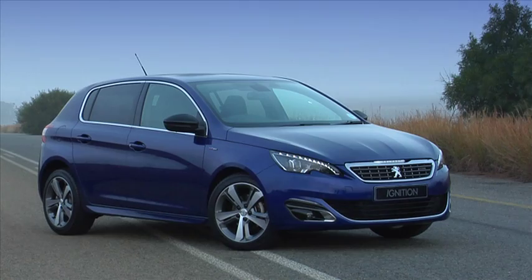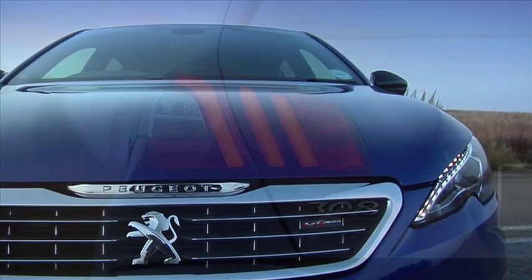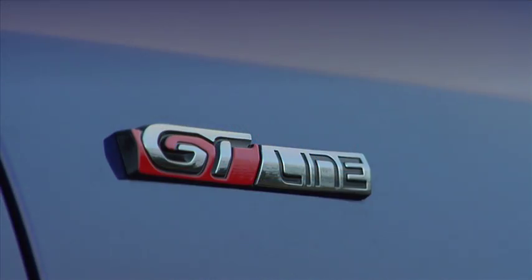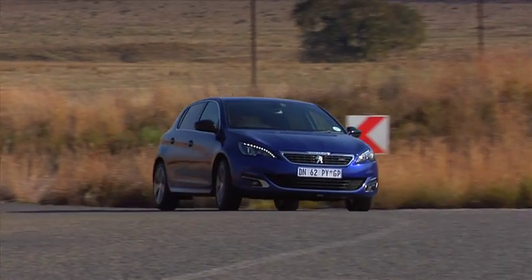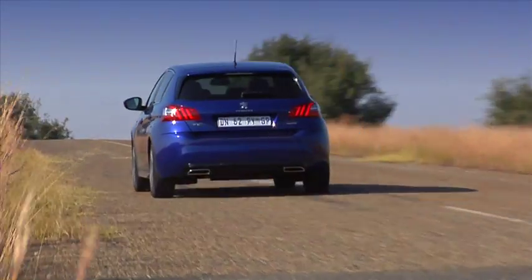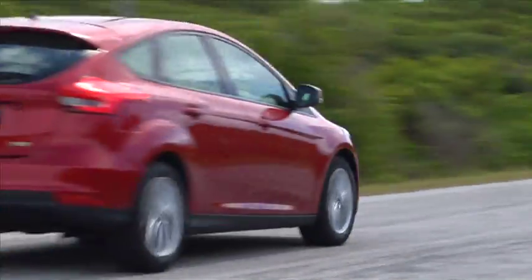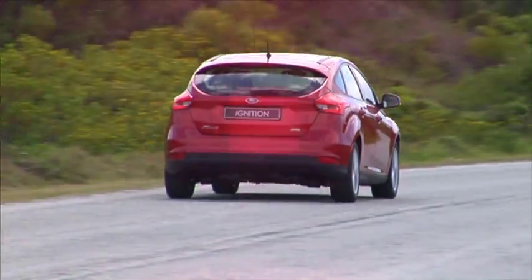Prices range between 275,900 Rand and 329,900 Rand for this top-tier GT line model. Not bad when you consider that a Golf with similar kit would cost considerably more. The Focus might be its biggest threat though, with pricing that is a little more competitive.